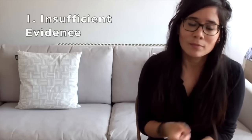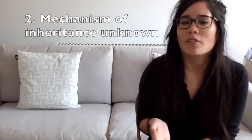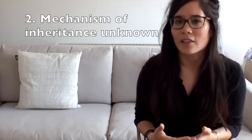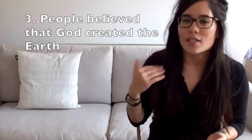And the first reason is because there was insufficient evidence. People just didn't know enough. Secondly, they had no idea of the mechanism of inheritance. Things like genes weren't known about then. So although he had this idea, he couldn't really explain how it came about. And thirdly, the widespread notion was actually that it was religion and God that was responsible for the origins of the earth. So his arguments very much disagreed with what was the common thought.